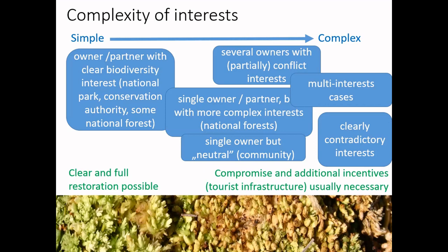Sometimes there is a single owner, but neutral in interest, as for example the local community. For them, the bog is a kind of wasteland. Then they are able to agree, okay, let's do that restoration. We don't need the bog for anything. But even there, they usually need some additional incentive, as for example tourist infrastructure to be developed. But they are still rather simple cases. Most of the cases are much more complicated. For example, several owners with conflicting interests, or even multi-interest cases, or even clearly contradictory interests.